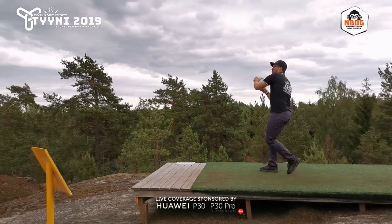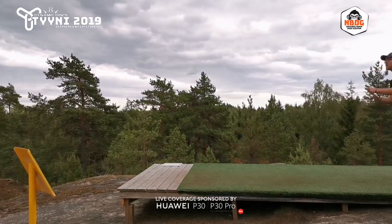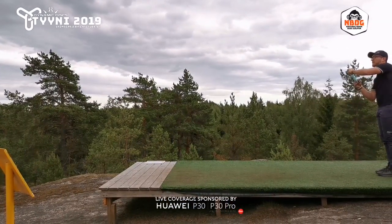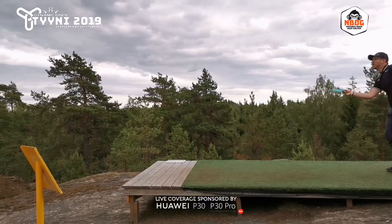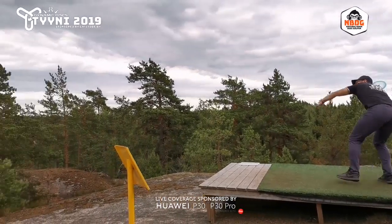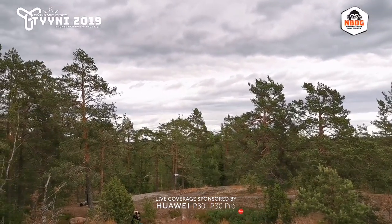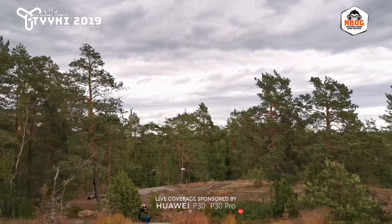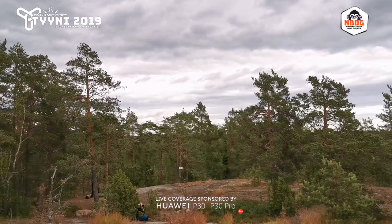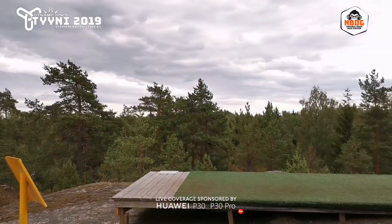Eirick Oakley next. Eirick with another sidearm. He takes a slightly tighter line. It doesn't have to fight through, it's going. And it lands right on top of that hillside. We could not see if it skipped or not, but that looked to be really good from the tee.